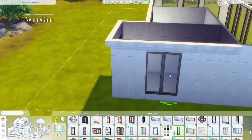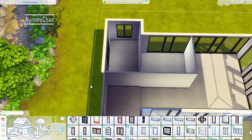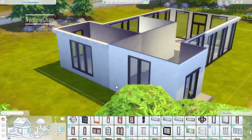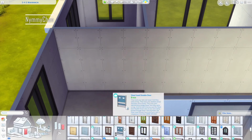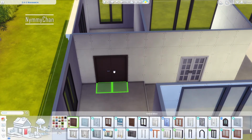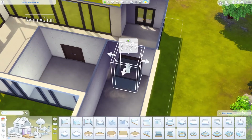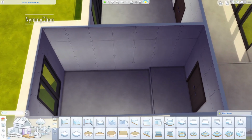Now, I'm not very good at modern, so bear that in mind. I know that there are a lot of YouTubers and they are a lot better at building modern than I am. But I felt like for, I think, my third attempt at ever building modern homes, I did quite well. And I am actually very surprised about that. I mean, I didn't expect it to go this well. Same with these doors that we are using. I believe they're base game. I can't be sure, but I believe they're base game.